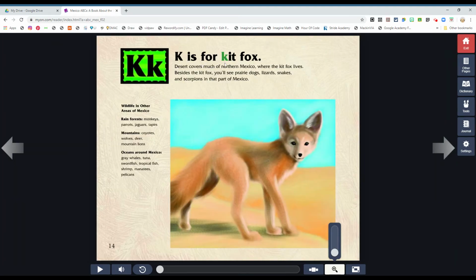K is for kit fox. Desert covers much of northern Mexico, where the kit fox lives. Besides the kit fox, you'll see prairie dogs, lizards, snakes, and scorpions in that part of Mexico. Wildlife in other areas of Mexico: rainforests, monkeys, parrots, jaguars, tapirs, mountains, coyotes, wolves, deer, mountain lions. Oceans around Mexico: gray whales, tuna, swordfish, tropical fish, shrimp, manatees, pelicans. Oh wow, I didn't know all these animals lived in Mexico, boys and girls. Wow, that's a lot of different animals.